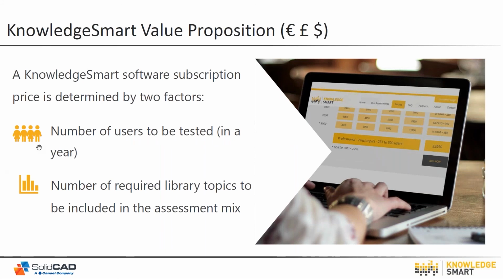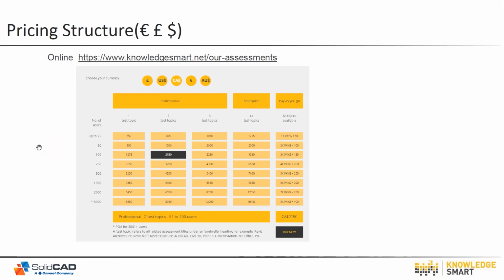A KnowledgeSmart subscription lasts for 12 months. It's based on two factors: the number of users to be tested during that year, and the number of required library topics to be included in the assessment mix. And if you go onto our website, you will find this pricing matrix. It's public, it's relatively easy to navigate. So let's start by looking at the number of users. We break it into bands.